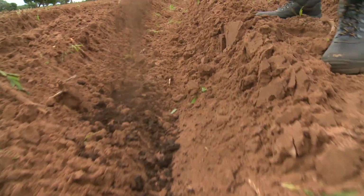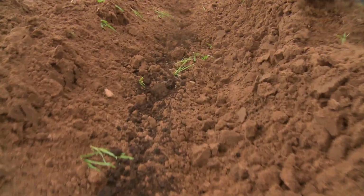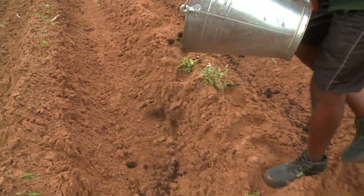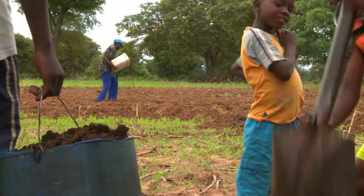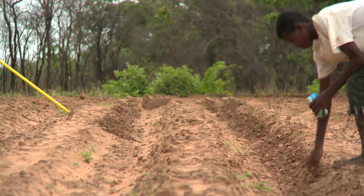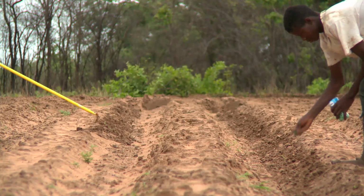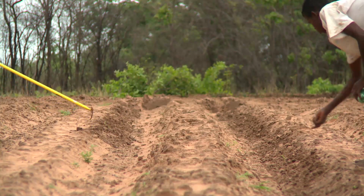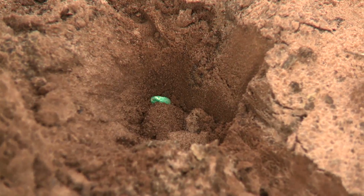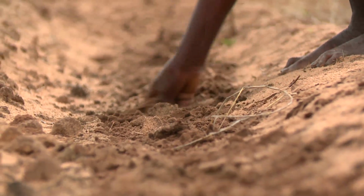Manure is applied in the furrows, approximately 10 kilograms for every 20 meters. Using the same lanes year after year improves nutrients, organic matter, and soil moisture. Planting stations are marked out accurately at 20 centimeter intervals with a planting marker in the base of furrows. Maize and legumes are sown, one seed per station. When planting millet, a pinch of seeds is added.